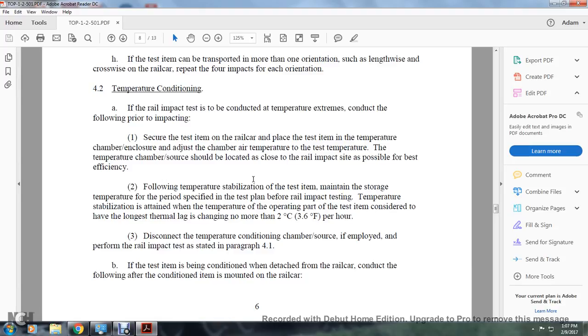All right, 4.2, temperature conditioning. If the rail impact is to be conducted at temperature extremes, conduct the following prior to impact. Secure the test item on the rail car, place the test item in the temperature chamber enclosure, and adjust the chamber to the air temperature of the test. The temperature chamber source should be located as close to the rail impact site as possible for the best efficiency. Following temperature stabilization of the test item, maintain the storage temperature specified in the test plan before the rail impact.